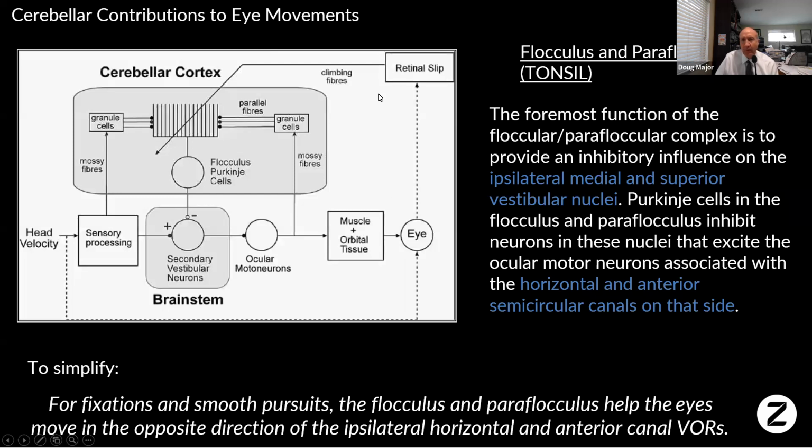And so let's go ahead and think about the tonsils for a second. I'll put our tongue back on the tonsils, and the foremost function of the tonsils is on the ipsilateral medial and superior vestibular nucleus, and those Purkinje cells inhibit the neurons of these nuclei that excite the motor neurons associated with horizontal and the anterior canals on that side. Isn't it amazing? Again, it's just these different areas, and that's actually divided when it comes off the vestibular nerve. You can actually stimulate that with something called tone pacer. It's just fascinating, the different areas of connections we have. And then there's just a huge amount of learning that occurs through the granule cells and the inhibitory effects of the Purkinje cells.